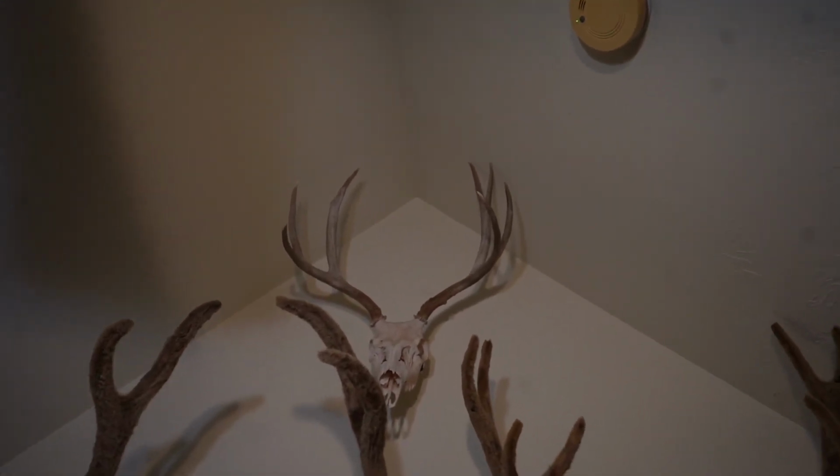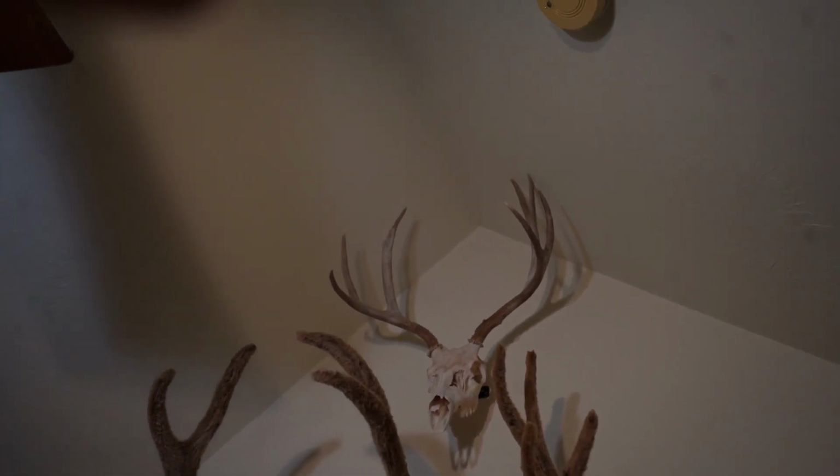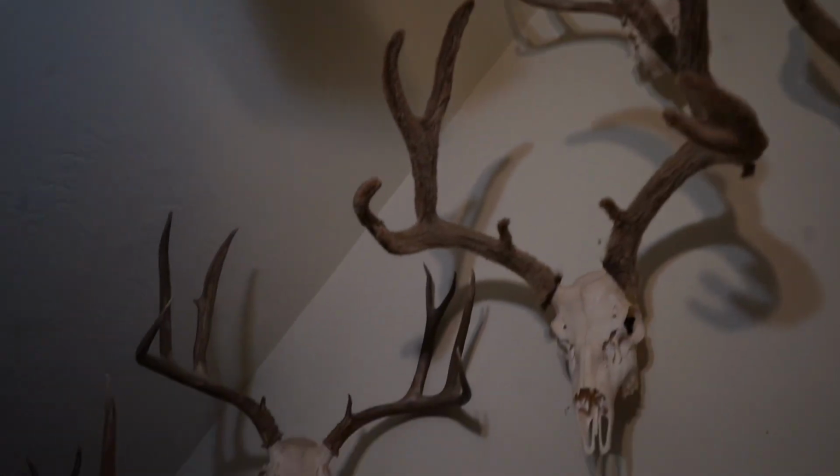That right there is my third buck. Muzzleloader buck, not a very big buck, just a small 4x3. He's actually broke up on that G2. Would be a 4x4. Let's see here.